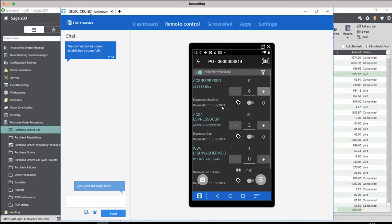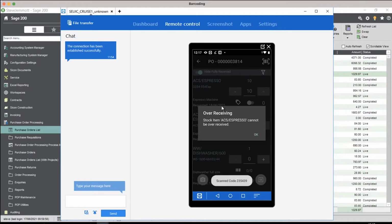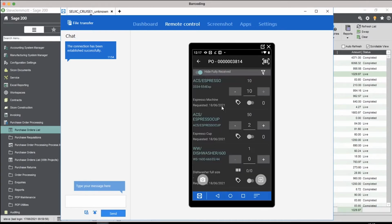I can keep clicking on the plus, but you'll notice, as I said earlier, I'm not allowed to over receive, so it won't let me. And actually, if I try to scan an extra one, I get a message telling me this cannot be over received.